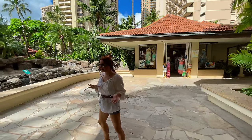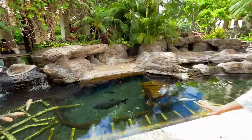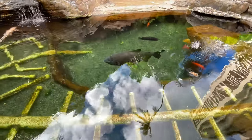So this is another freshwater pond, and the fishes over here are massive. Look at that black one. It's literally half a size of me.